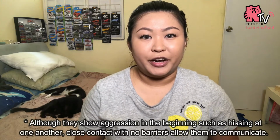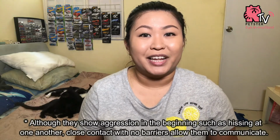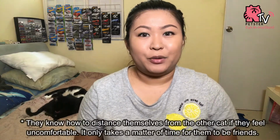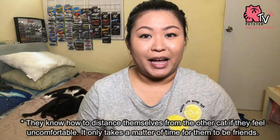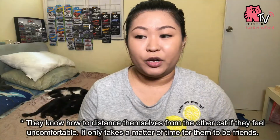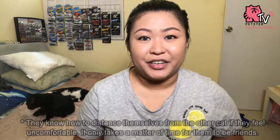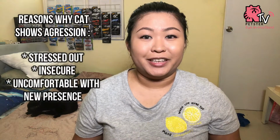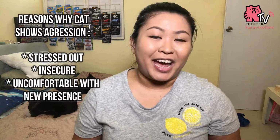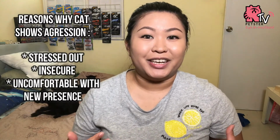So how this works is by putting them into the same room, they actually get to see one another every single day. Of course, they will have aggression at first, but slowly and eventually they'll get used to one another, and even though there's aggression, trust me, most of the time it's nothing serious. Cats show aggression because they are stressed out, they feel insecure, and they don't feel safe with the other cat. But once they get to know each other and get used to one another, they actually become friends.